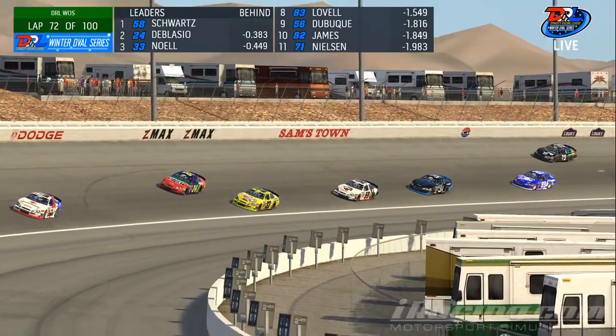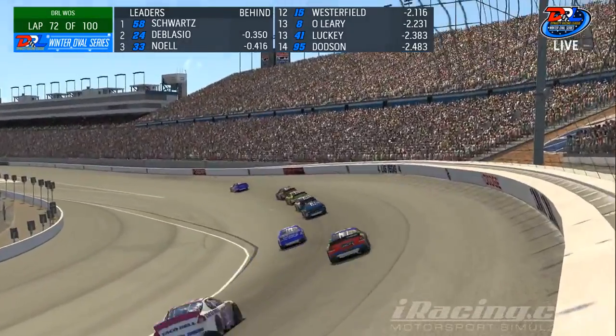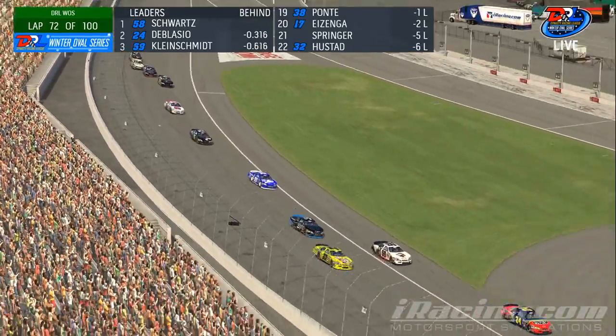Looking here at the inside of Adam de Blasio is the 33 car of Seth Noel. It doesn't quite get it done. Again, making passes on the inside, not exactly the best way to go about your day.